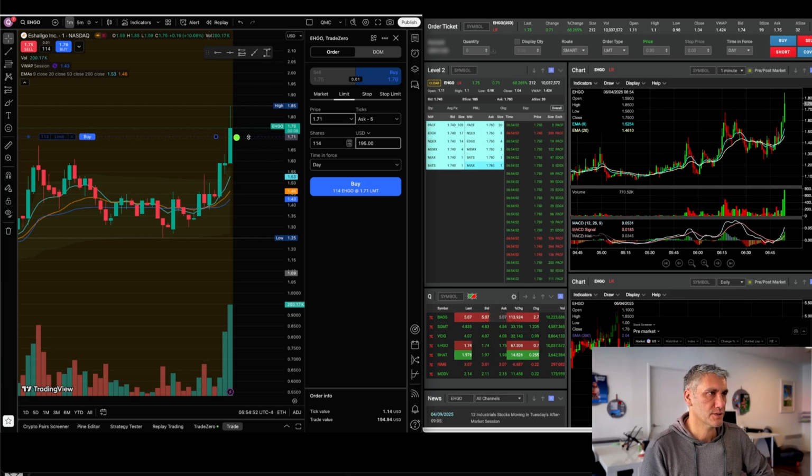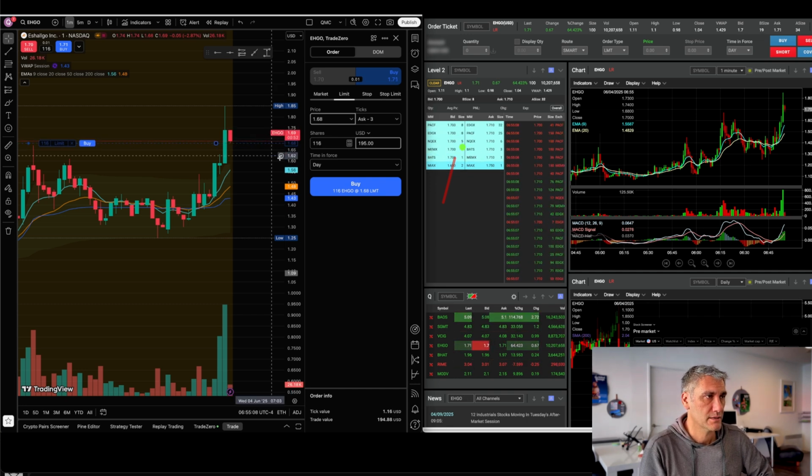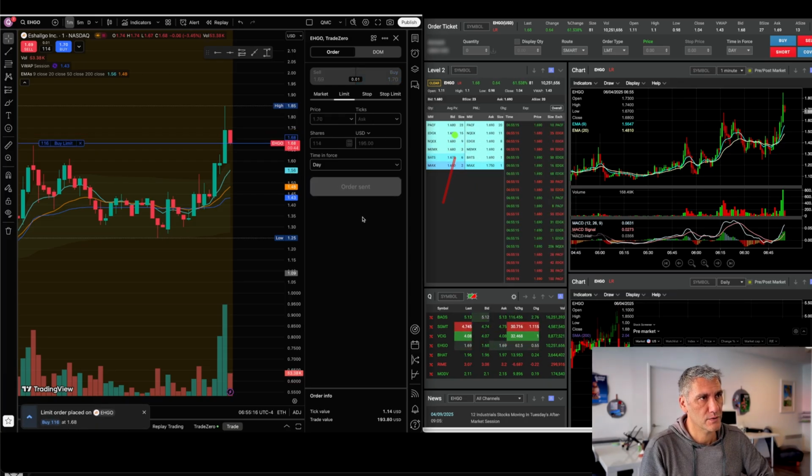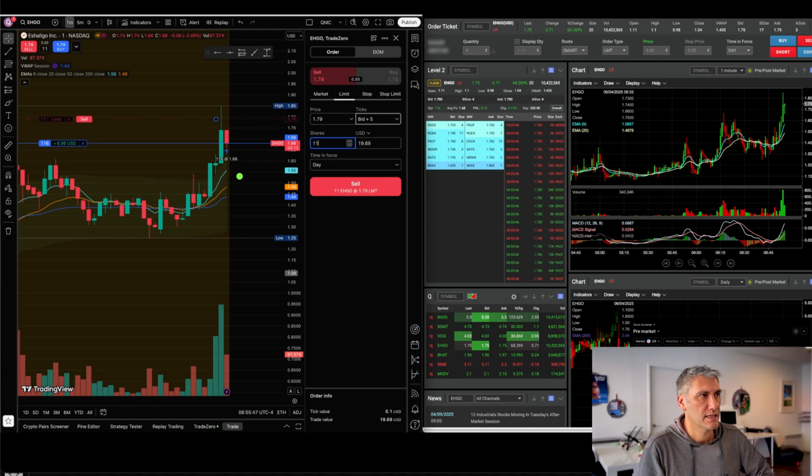So now it's really the entries off the first pullback, which I'm looking at lining up now. And looking at the level 2 over here, I was just seeing if it was going to pull back or not. And then it starts pulling back down to 170, 169, 168. And I saw it was sort of holding around 168, 167. So I put an order in at 168, seeing if it will fill and then push higher. So I've actually placed that order that's sitting on the level 2 there, and I got filled at 168, dips down to 166, and then comes back up, pushes past 168, and now I'm in profit.